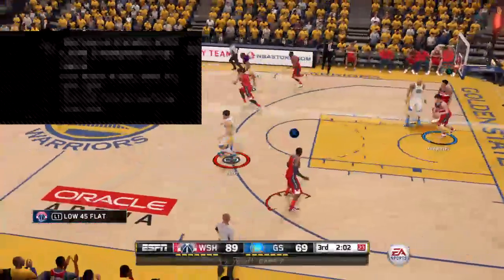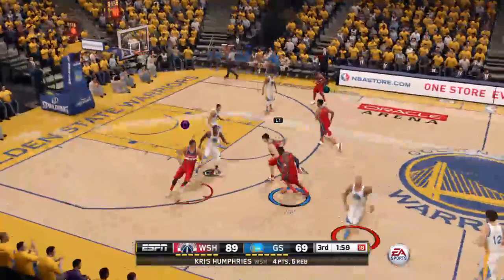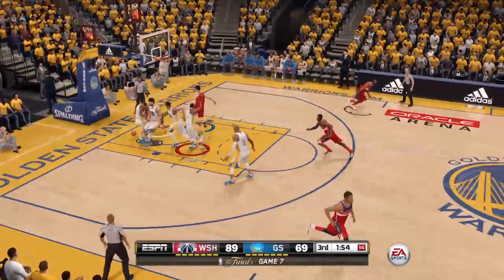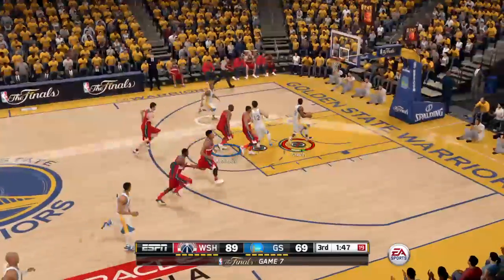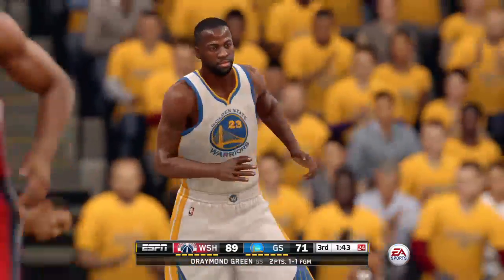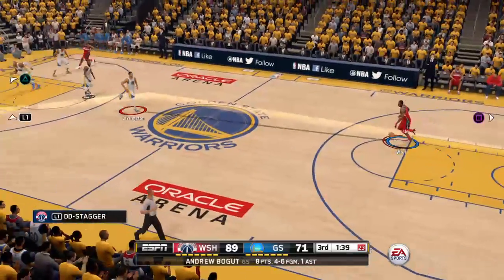Can't get the layup to drop. They've been strong defensively tonight, but not right there. Right there, they were lucky when they missed at the rim. Humphries is denied. And they steal the pass. Nice pass. A powerful slam. Oh, look at the athleticism exploding up to finish with the hammer.